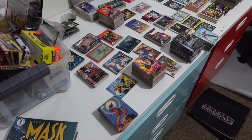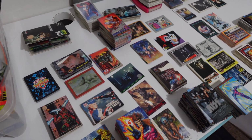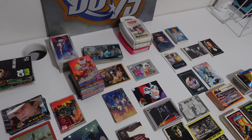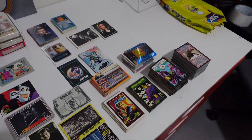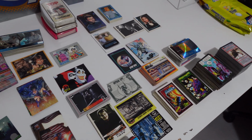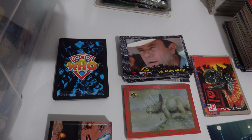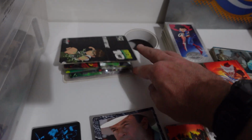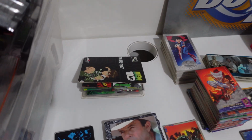So I managed to pick up this massive lot of trading cards. They're all kind of early 90s, I think. There might be some from 89 and maybe some from the early 2000s, but predominantly the kind of mid 90s. We've got everything from Jurassic Park. These Ben 10 ones are pretty cool. They're lenticular as well, and they're pretty cool.